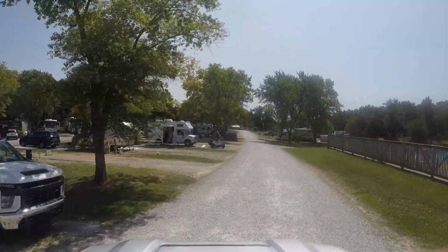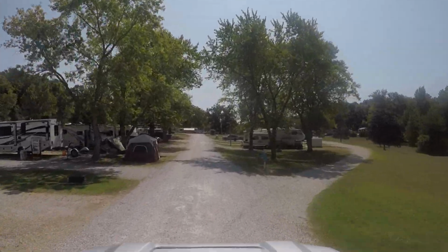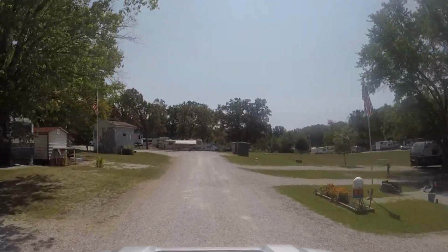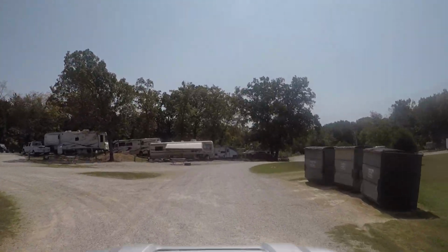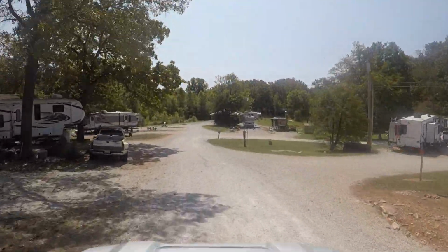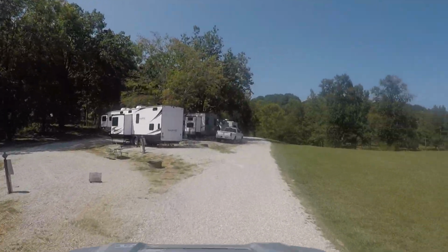As we bring you back down this way, this road runs parallel to the road we came in on originally. There's some dumpsters located up here on the right-hand side. So if you need to get rid of your trash, that's where you'll dump everything. So that is all of this park. We hope you all enjoyed that drive-through. Be sure to stick around to the wrap-up.